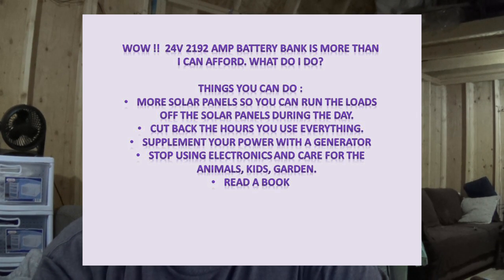Some of the other things that you could do is supplement your power with a generator. You should have a generator anyhow because you should be a prepper. You should be planning. You should be preparing for not enough sunshine. Because let me tell you, to some people, not to everyone, but to some people, no power, that is the SHTF.